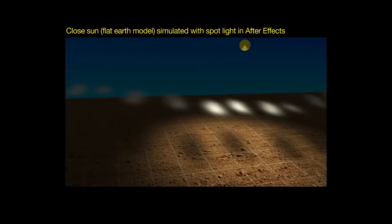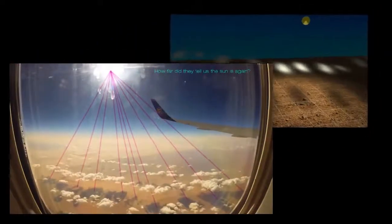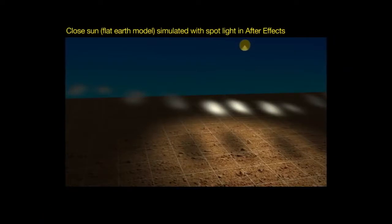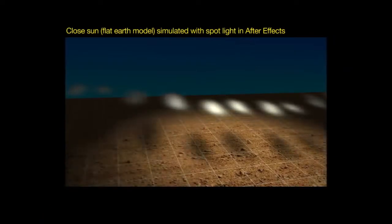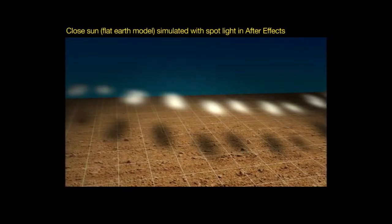So to disprove that, I've set up a simulation in After Effects. I've attempted to make a similar scene, and first I'll show you how the shadows of the clouds look with a near sun. Watch what happens as I slowly raise it. As you can see, when the sun gets higher, the shadows of the clouds seem to slowly converge. So let's see what happens when I switch the light to one that's more like the sun, as it's been explained to us.